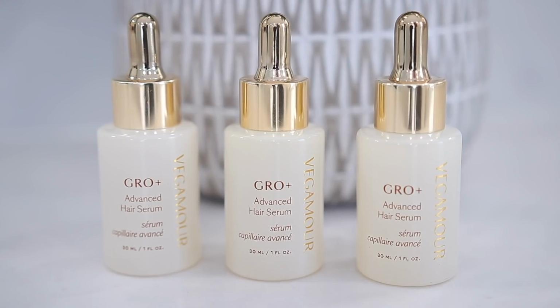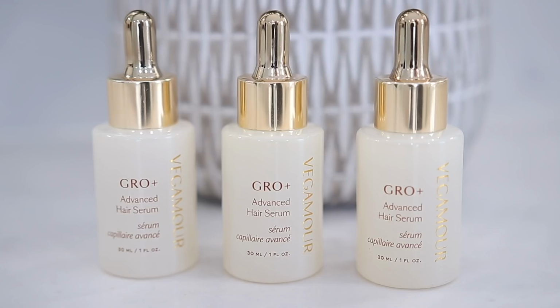I do encourage you to maybe consider the 3-pack because you save money and you're gonna need more than 1 bottle of this because this only lasts 1 month, just being transparent there.